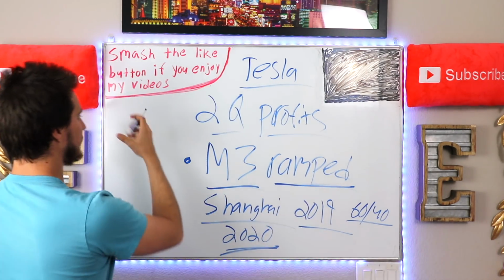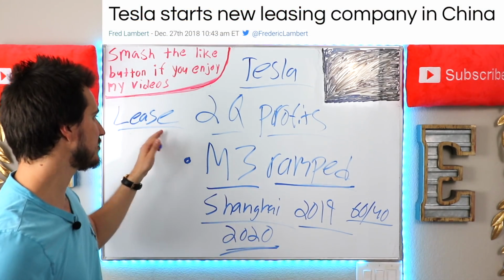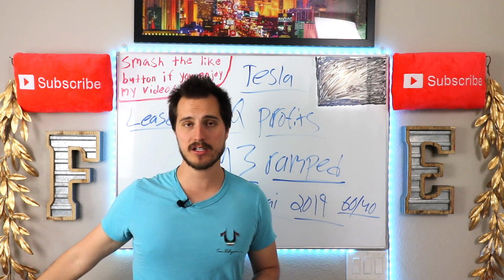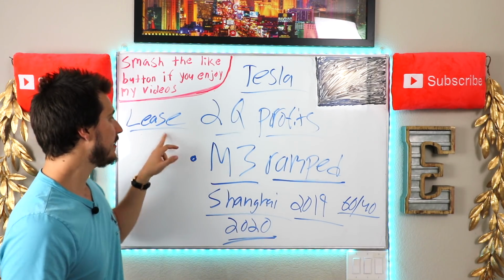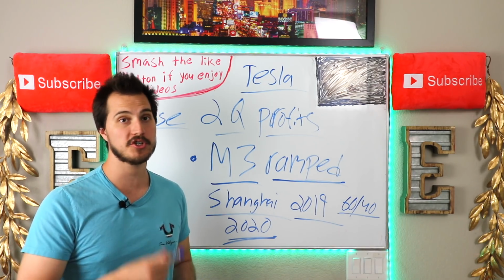And then leasing, this is another big thing. And then we'll get into why I just had to buy these shares now. But leasing is a big factor here. Leasing's not something that's talked about very often, but let's be honest, a lot of car companies make significant portions of their profits and revenues from leasing vehicles. Not everybody wants to actually buy a car. A lot of people just like to lease cars.